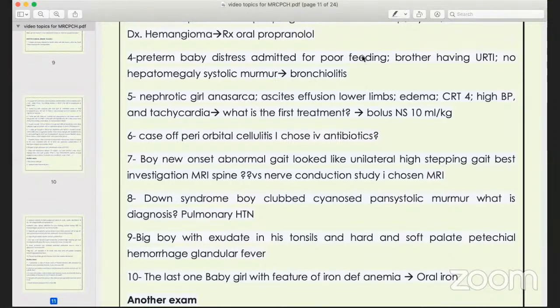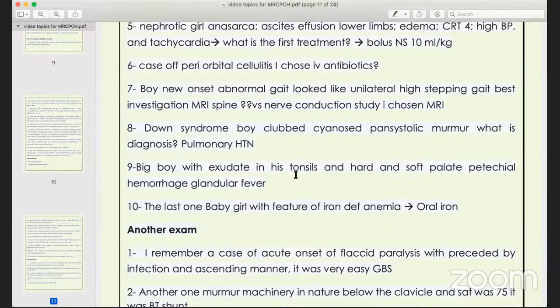We will say like this: first is bronchiolitis. They have given many clues: brother has RTI, preterm baby, in distress, no hepatomegaly. So they have given us many clues that this is bronchiolitis. We'll practice common things first. And you are very good that you say it as a differential diagnosis. Yes, very good.